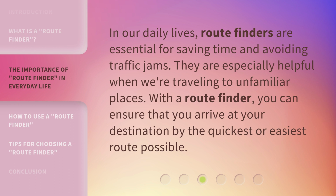In our daily lives, route finders are essential for saving time and avoiding traffic jams. They are especially helpful when we're traveling to unfamiliar places. With a route finder, you can ensure that you arrive at your destination by the quickest or easiest route possible.